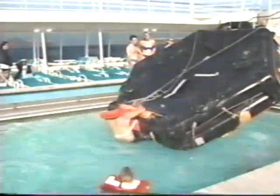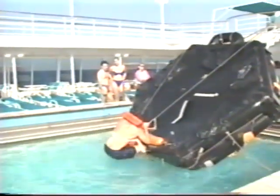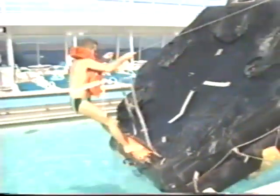In the event the life raft overturns, it can be righted by turning the raft so that the compressed air bottles are downwind. And then the raft is righted as is now being demonstrated. It's very difficult.